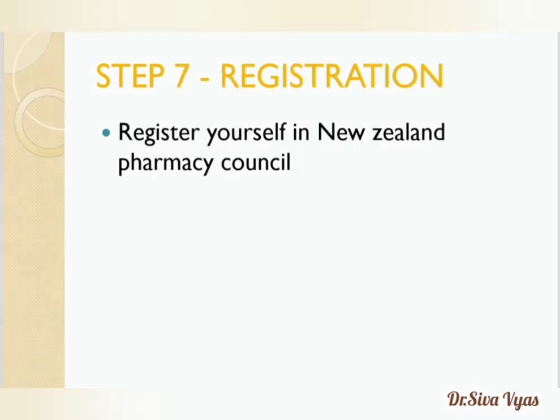Step number 7. After finishing step number 6, the only thing you have to do is, just like how you registered in the Pharmacy Council of India, in the same way you need to submit all the required documents and finally get registered with the New Zealand Pharmacy Council. So guys, that ends the complete process and now you are a happy New Zealand pharmacist.